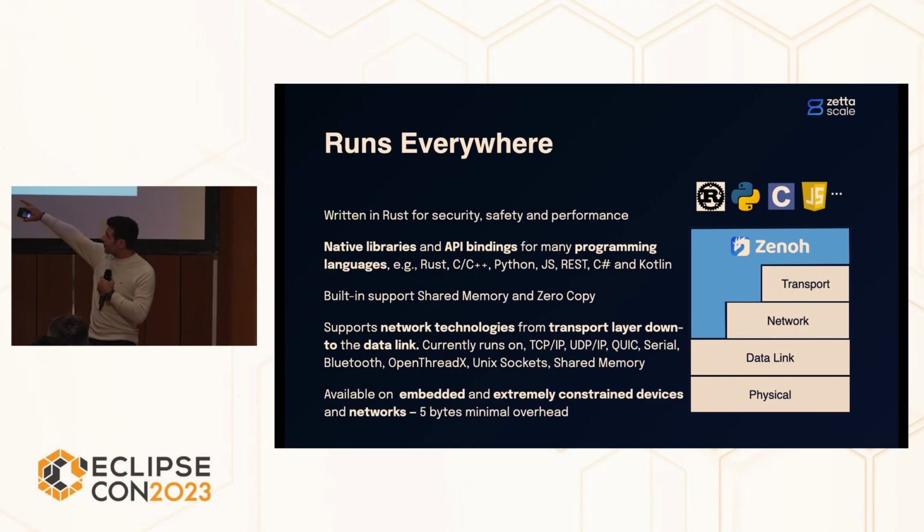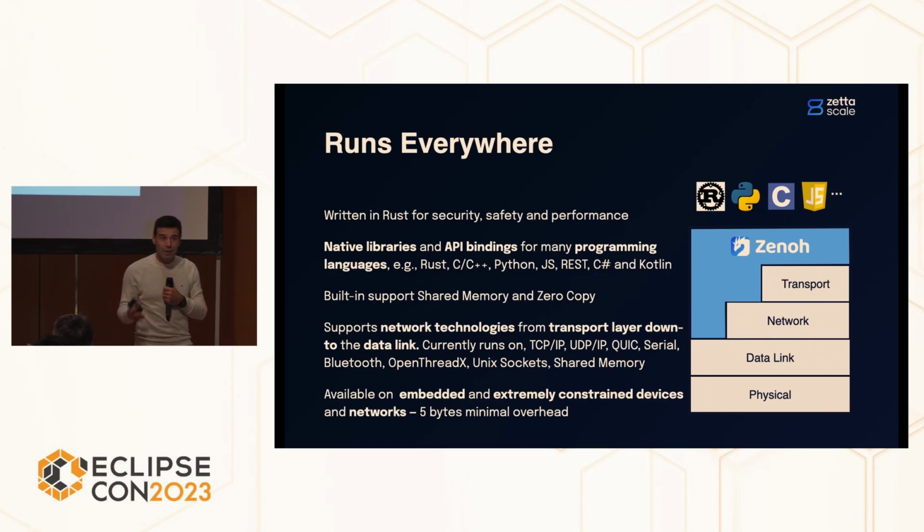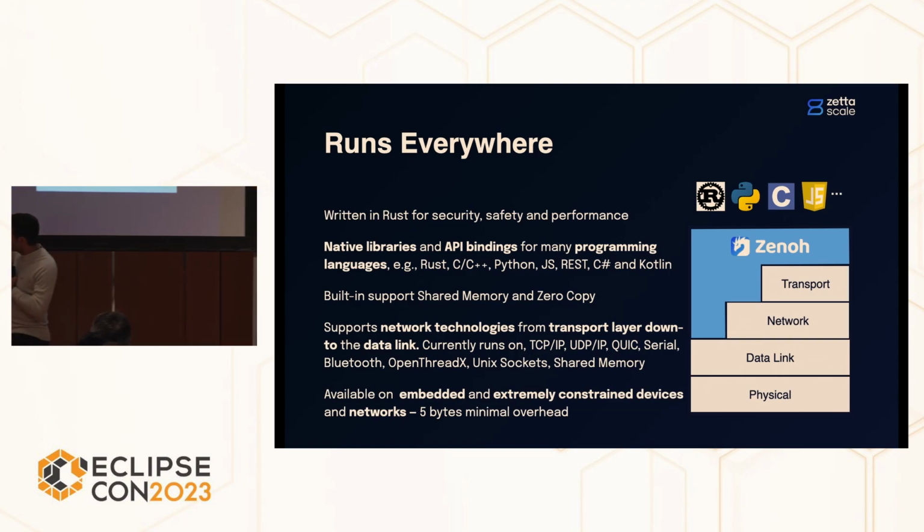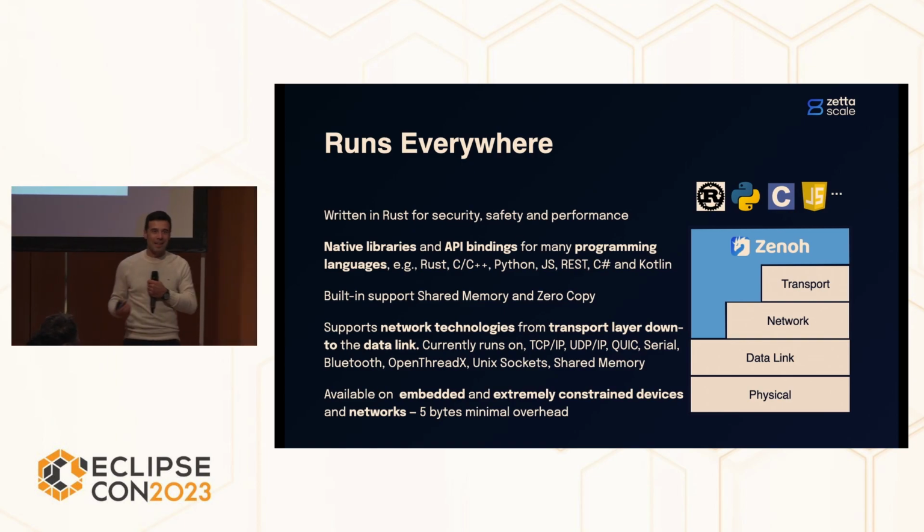And in terms of networks, again, you can run on top of an IP stack, you can run on top of QUIC, you can run on serial, you can run on shared memory, you pick it. And if there is any other transport you wish, that's possible. And by the way, we run on very small devices, and our minimal wire overhead is 5 bytes. Only 5. I can explain how we do it. And by the way, there is a talk tomorrow on wire efficiency in which I'll explain how we get there.